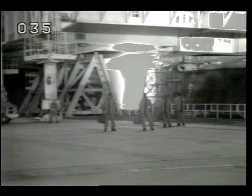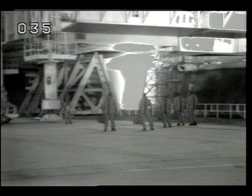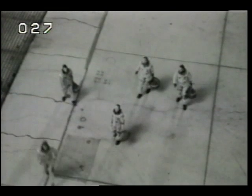Pad 39A is the southernmost pad of NASA's two shuttle launch facilities, and it is nearly identical to Pad 39B, which is located just about a mile to the north. It looks like our crew members have deviated a little bit from their desire to go straight up to the orbiter, and they're going to stand beneath the mobile launcher platform and have a quick picture taken of them.